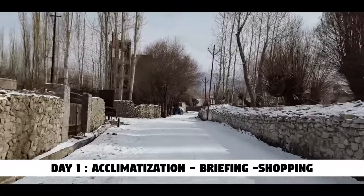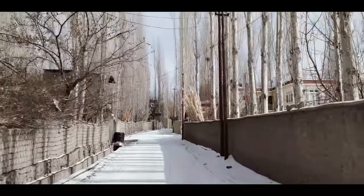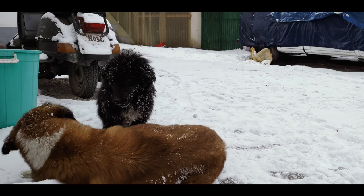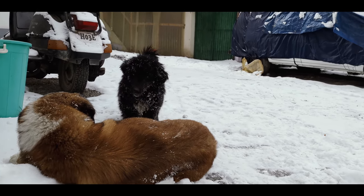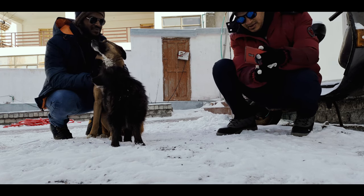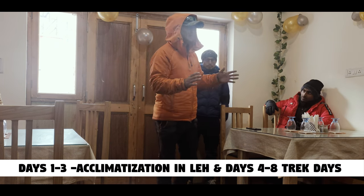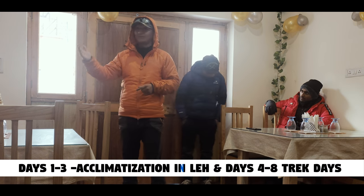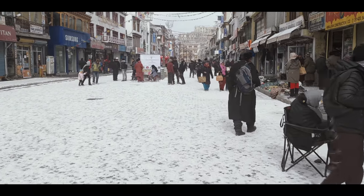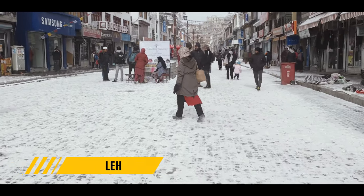Today I went to meet my friends and the rest of the crew at the place where our travel agent has provided us accommodation. Once everyone reached there, our travel agent briefed us regarding our Chadar trek itinerary. After the briefing, we went to the Leh market for some shopping. In Leh market, we'll get all the essential items for the trek.